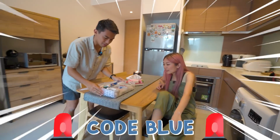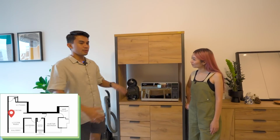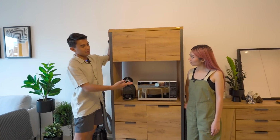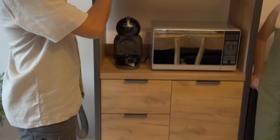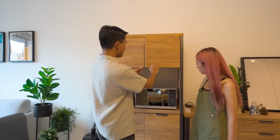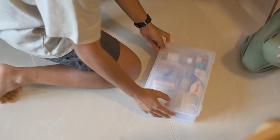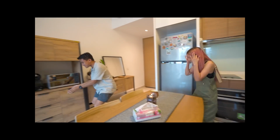Okay, so, because our kitchen is very small, we want to elevate the space and utilize the space better. So we bought this together with the rest of the other furniture to keep our dry store goods. And then this one is a microwave that my parents gave me for my birthday. So you know when you're adulting, when your parents give you home appliances for your birthday? So this is where we keep our medicine lah. So it's very organized. So when people are injured, we can just attend to them like we are paramedics.